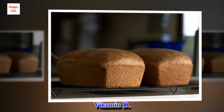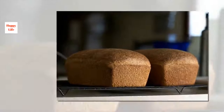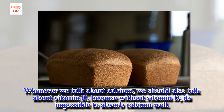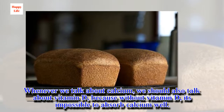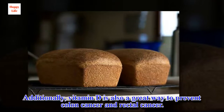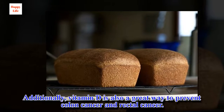Vitamin D. Whenever we talk about calcium, we should also talk about vitamin D, because without vitamin D, it's impossible to absorb calcium well. Additionally, vitamin D is also a great way to prevent colon cancer and rectal cancer.